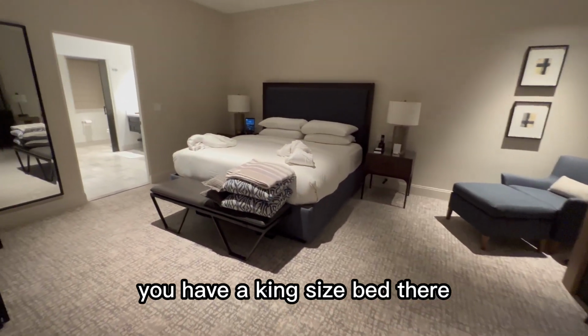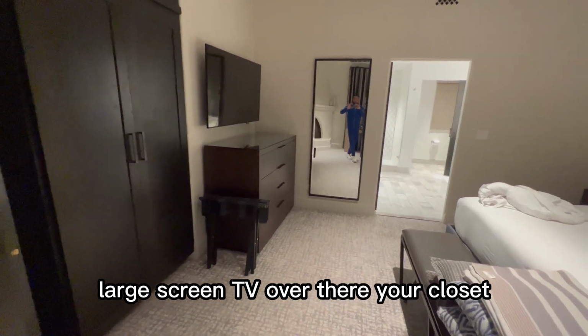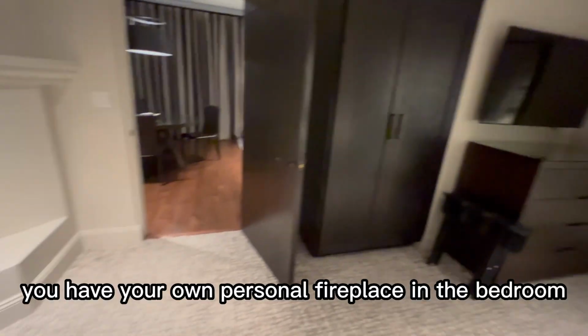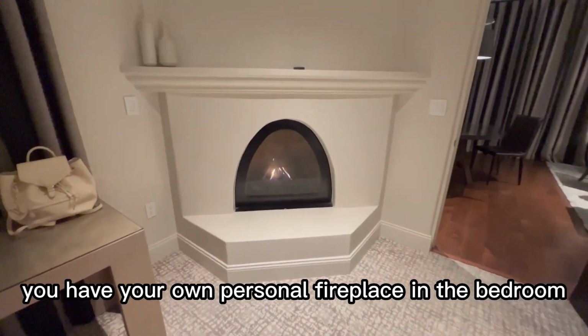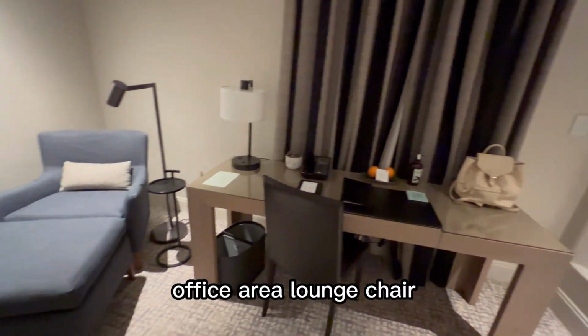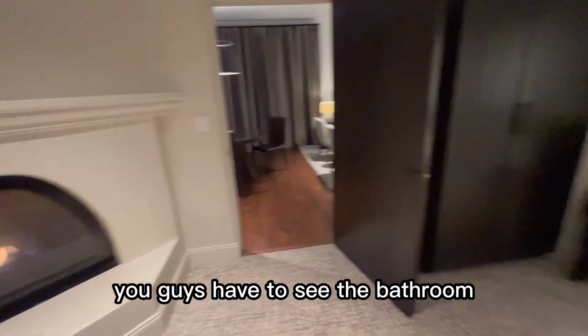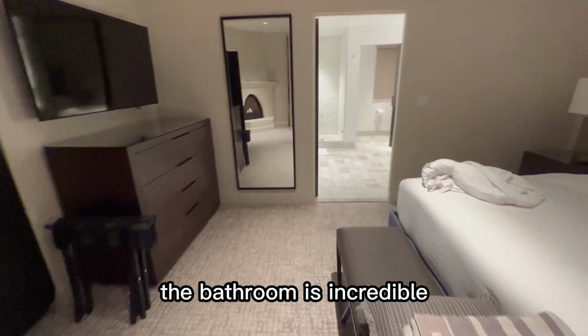You have a king size bed there, large screen TV over there, your closet. You have your own personal fireplace in the bedroom, office area, lounge chair. You guys have to see the bathroom. The bathroom is incredible.